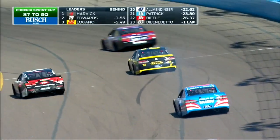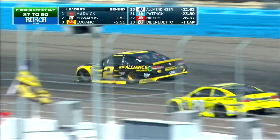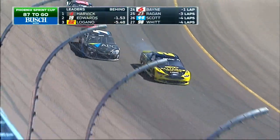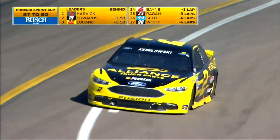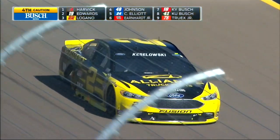Thanks, Chris. 87 laps to go. Trouble for Brad Keselowski. Look at all the sparks. No caution. Get down if you can. And caution right. He was running in there, 10th place, Keselowski was, but that looks like we got another one of those failures.